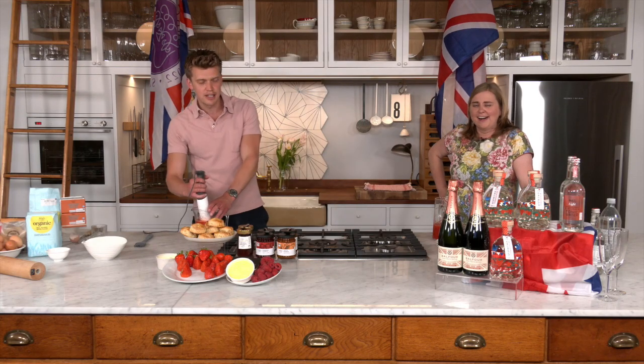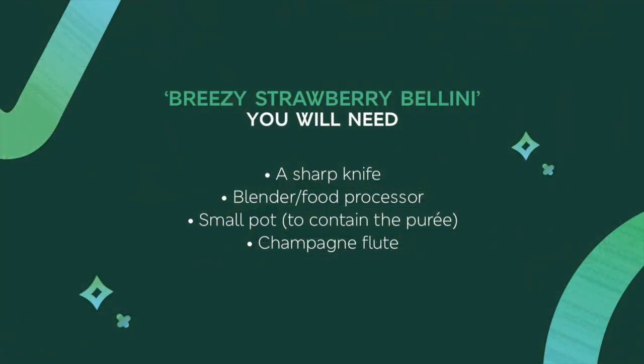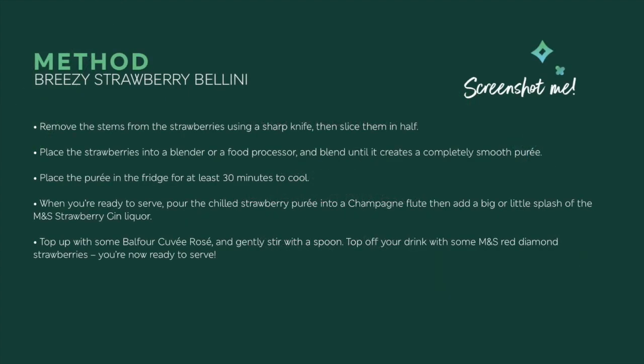And then let's get the method up there as well, which is really quite simple. Whiz up your strawberries, they go into a glass. You're going to need a sharp knife to chop your strawberries, your blender or your food processor. And then, you know how it is, pour a bit of this in, top it up with a bit of fizz. Shall I do the honours? You do the honours, yes please. I'm looking forward to this. Look at the colour of that as well, it's great. Amazing. And you can screenshot that on the screen now if you want to save it for later. There you go, look at the colour.